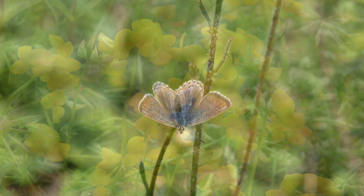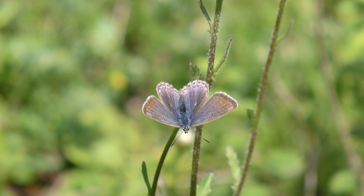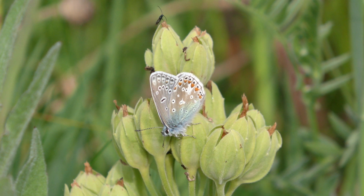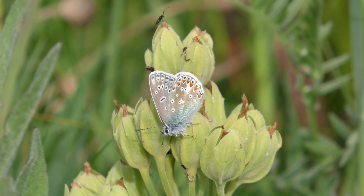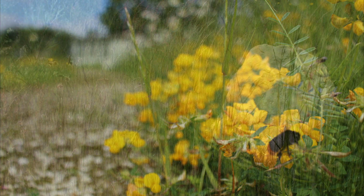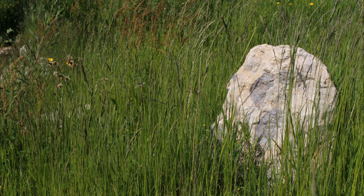And the bird's foot trefoil, of course, is the larval food plant for the common blue butterfly, and they soon moved into the site. And there's a nice image there of one, as you can see, perched on some old cowslip stems, and they are now breeding in the site. So that is a positive effect of what has been the sowing of this wildflower meadow.